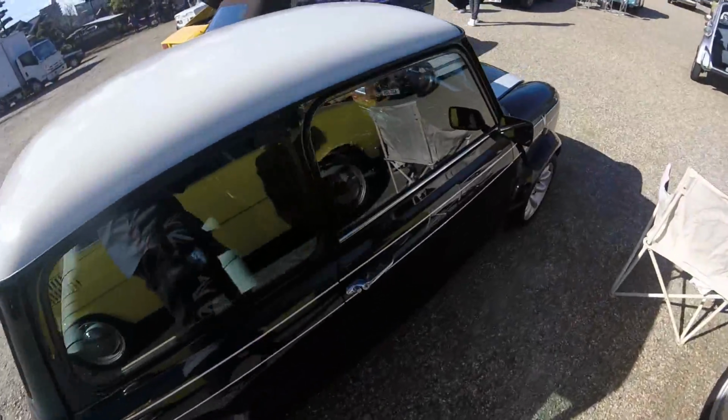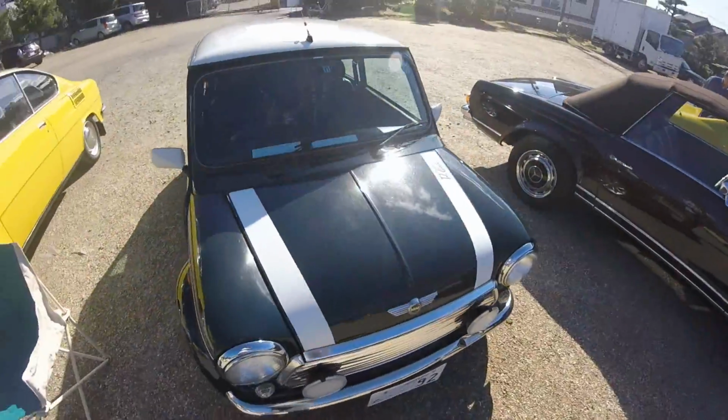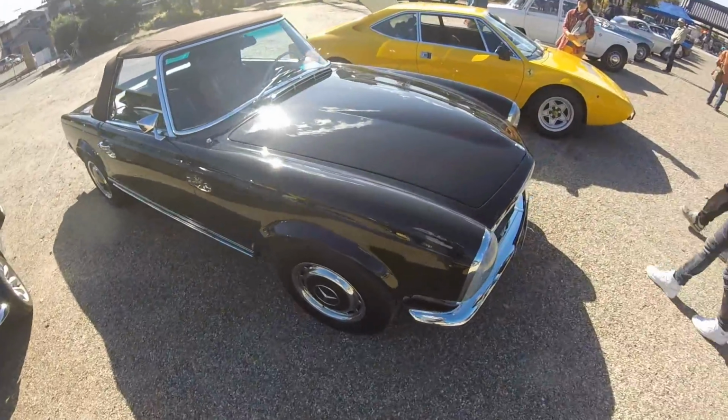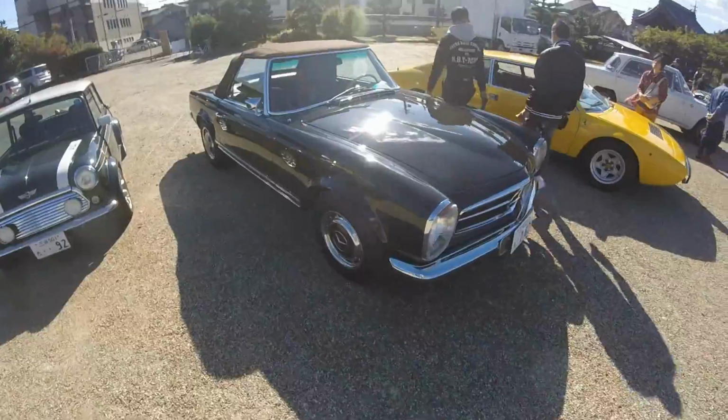Then a classic Mini. I'm not sure it's a Cooper. It says John Cooper on the bonnet, but... Pagoda. That's a 280 SL. I think it's called Pagoda. Yeah. Not sure.